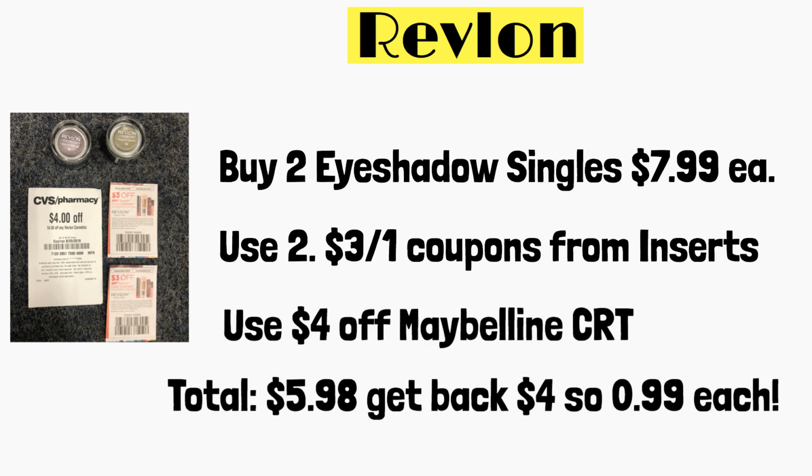So the total after the coupons and CRTs is $5.98. You're gonna get back $4 extra bucks. So the final is gonna be $1.98 for both, or just 99 cents each. So that's a really hot deal. Revlon is a really good product, so I'm really excited about that one.